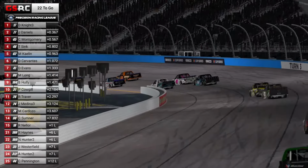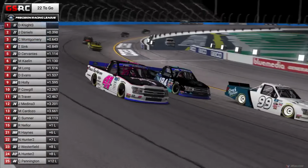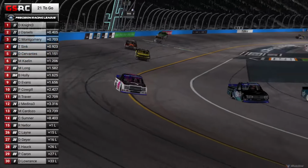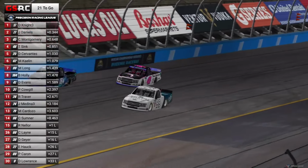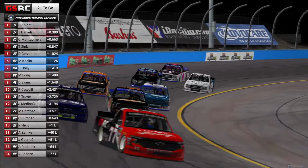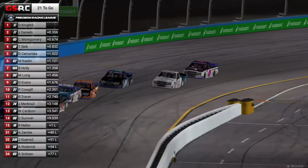An outside line definitely works in turns 3 and 4. Holly sees a gap open in the middle, and they're going to go 3 wide across the start-finish line. Down to the dog leg they go once again, but Matthew Long will stay at the front of this pack. Doug Evans has to back out of it, and there goes Bradley Holly around the outside. That will be the position for him, surely.